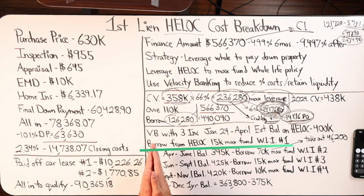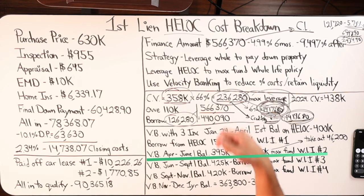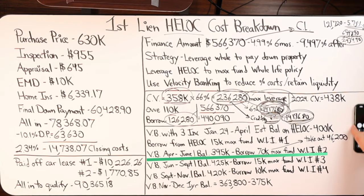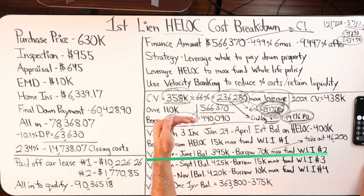Then continue doing velocity banking from April to June. April, May, June is the next whole life insurance policy is due, right? I'm estimating that the balance will be somewhere down to about $395,000. So the balance went from 400 to 415, right? And then it went back down to 395.